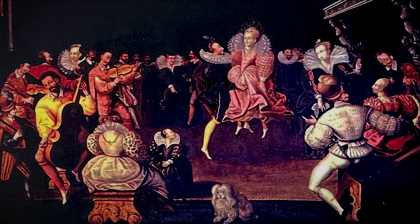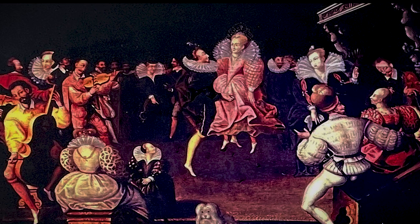In this painting, dating to 1580, Dudley is shown dancing an energetic lavolta with his queen. The room was formerly a long room with numerous bay windows where Elizabeth could relax in private.